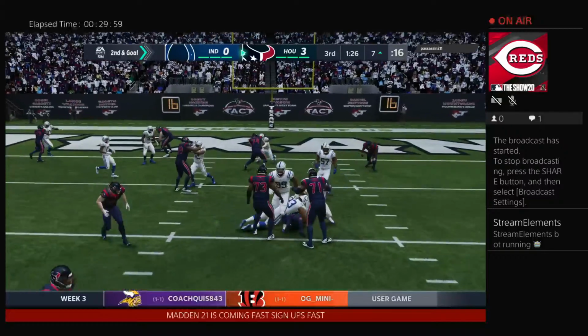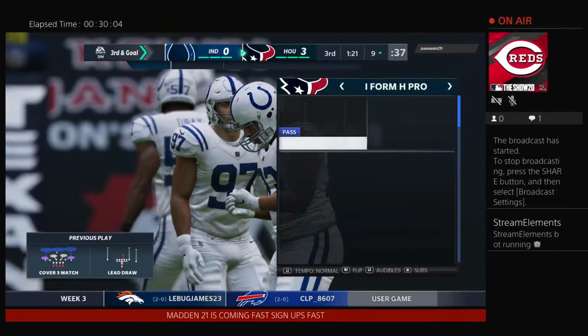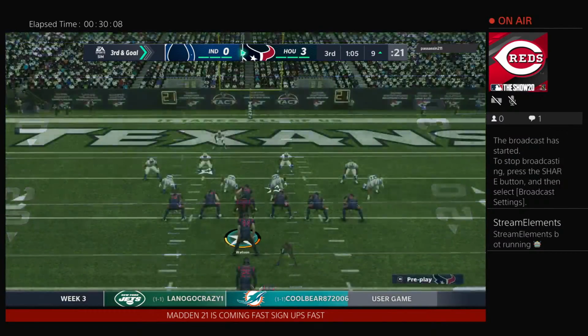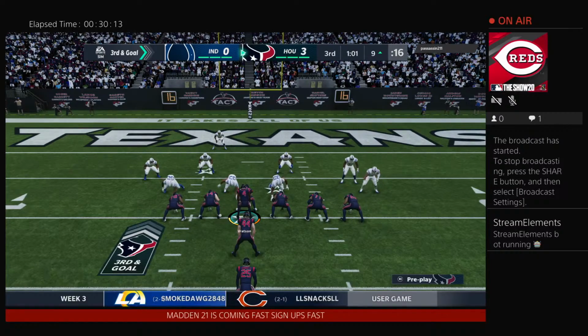Off the draw, here's Johnson. Absolutely nobody fooled there. He's going nowhere fast as he's stopped behind the line of scrimmage. It'll be a loss of a couple on the play, so now 3rd down coming up. A big play forthcoming. Here's 3rd and goal.